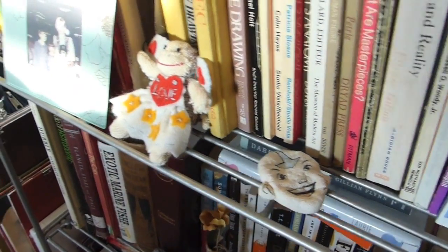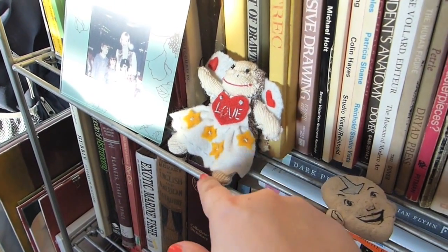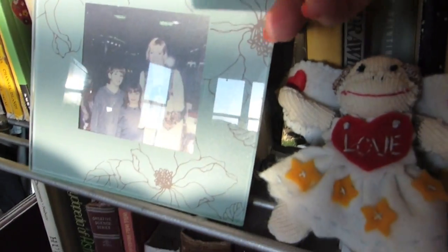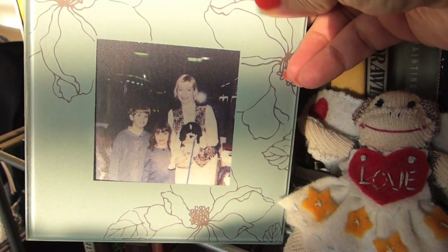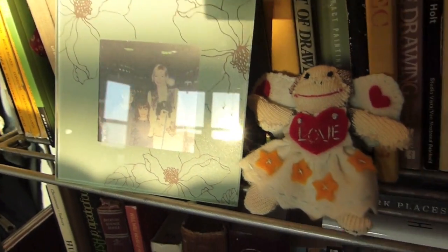This is a little flower clay thing of Aang from Avatar: The Last Airbender that one of my friends made for me. And this was a little sock monkey thing that I made when I was probably 10. I've always loved crafting and stuff. And there's a picture of me and my brother and my mom and our first dog there. He passed away a long time ago.